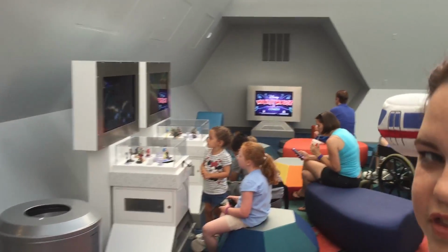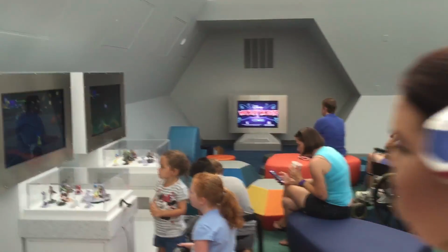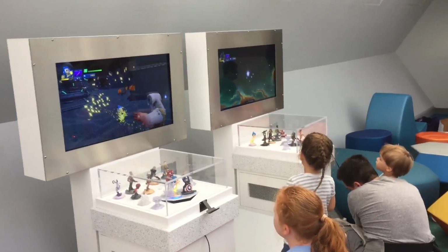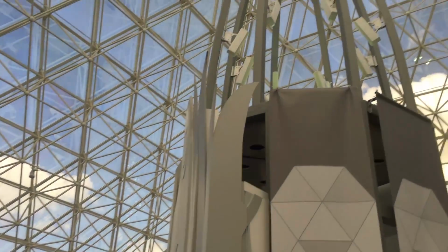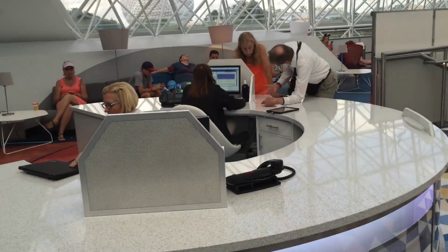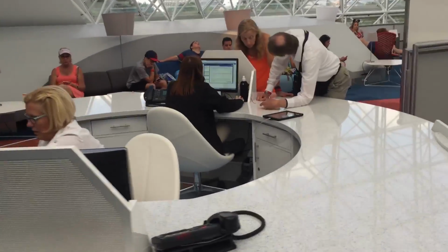This is sort of similar to the Chase Lounge at Food and Wine, but it's apparently permanent for Disney Vacation Club members. You can play Disney Infinity, and it's beautiful. It's a great, nice place to watch a storm. And lastly, there's a concierge here so they can help you with any of your DVC needs, which is pretty cool. And that's about it.